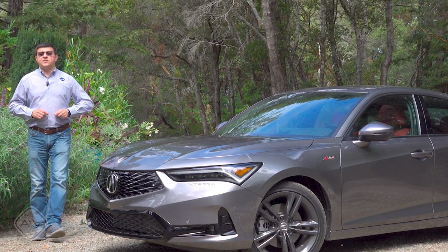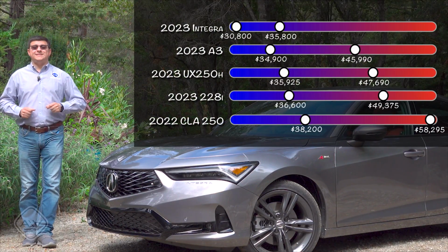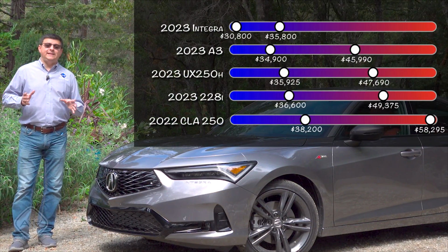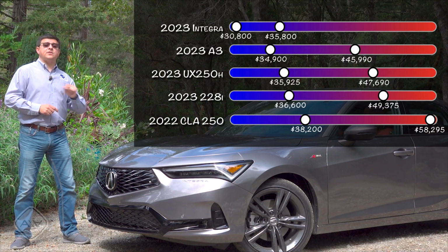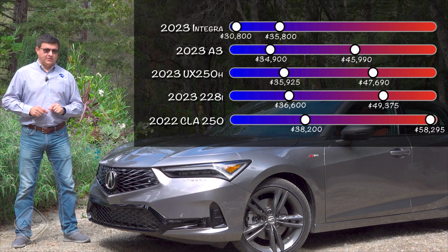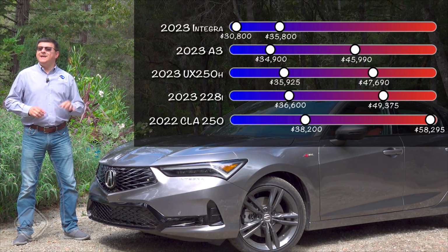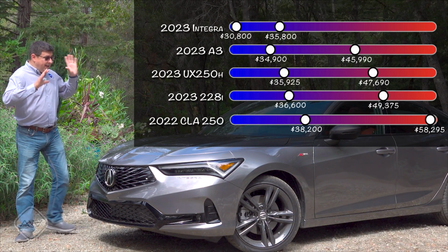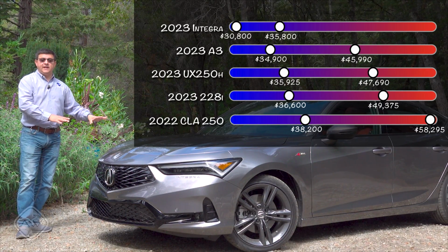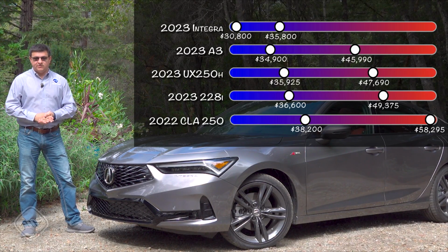An Audi A3 starts at $34,900, a BMW 2 Series $36,600, the Mercedes-Benz CLA $38,200. The Integra starts at $30,800, and fully loaded, the most expensive you can get your Integra is just barely over $36,000. That means that all of the options loaded onto an Integra brings this up to the base price of a BMW 2 Series Grand Coupe.